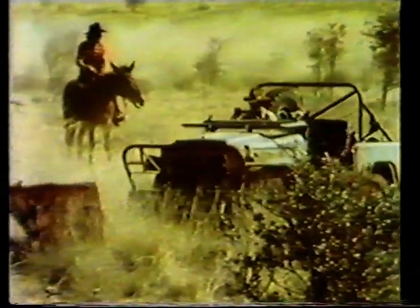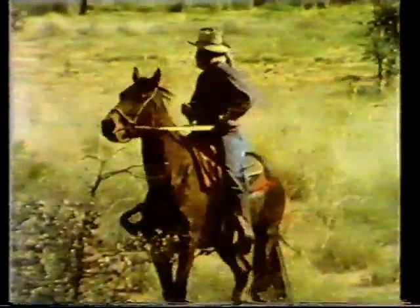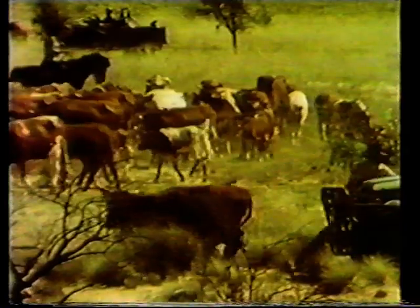The day starts early for those who live in the Northwest, and it's not just the people who are on the move. There are over 100,000 cattle in the Pilbara. From time to time, the pastoralist musters his herd to find out how many stock he has, to weigh them, to send some to market, and to tag the new calves.